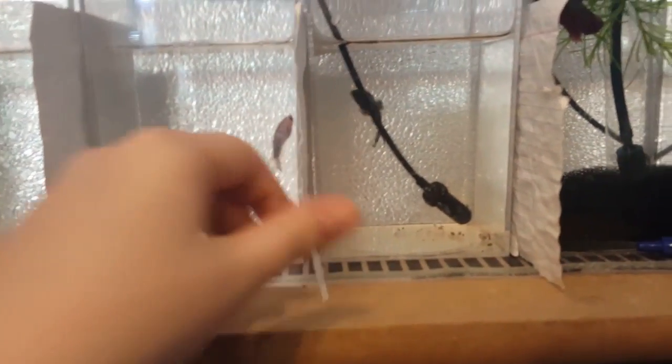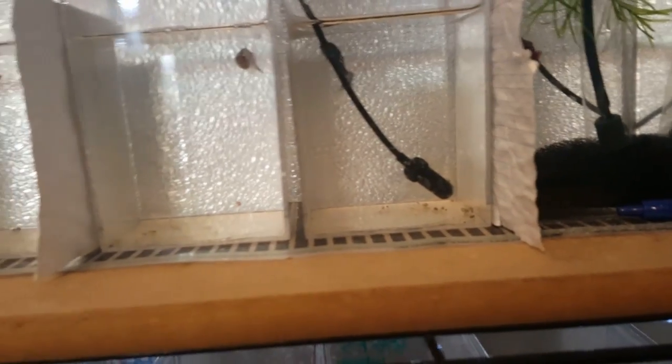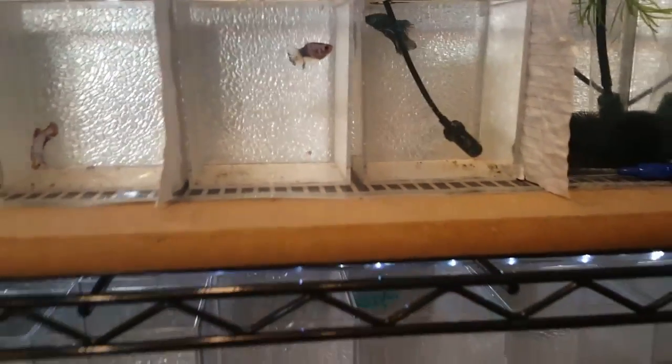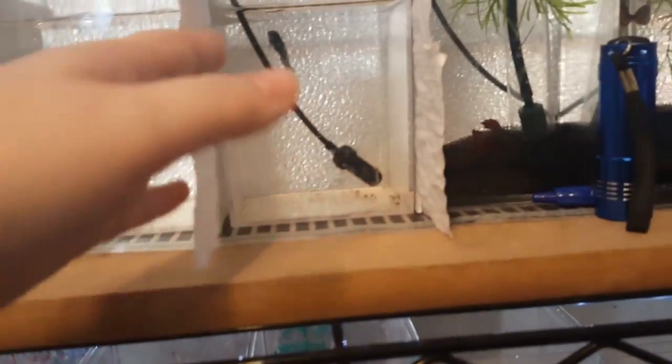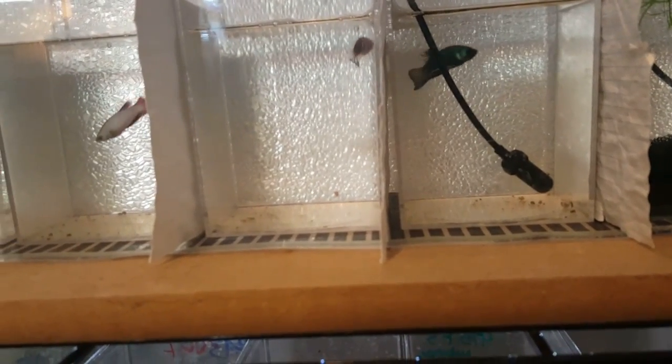So when you jar your babies, you card them up. Every day you need to take the cards away and let them flare. Usually what I do is, 5-10 minutes before I'm going to feed them, I take the cards out, I let everybody flare for 5 or 10 minutes, and then I feed them, and then I put the cards back. And this is kind of like operant conditioning, like you would teach a dog.